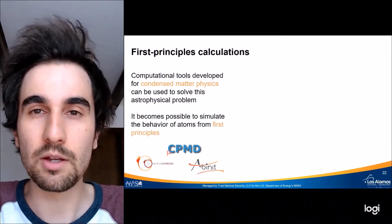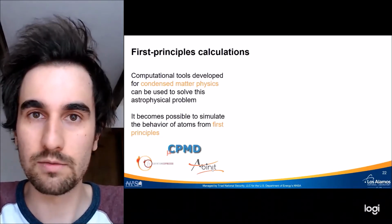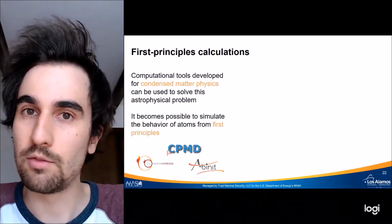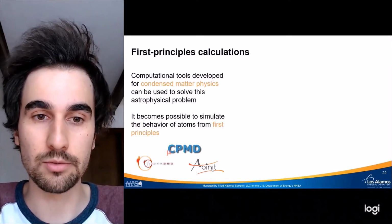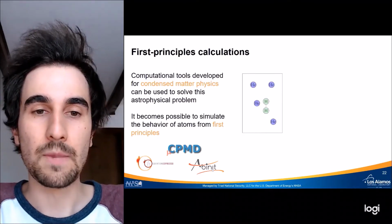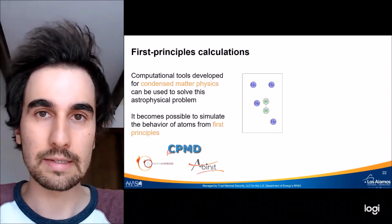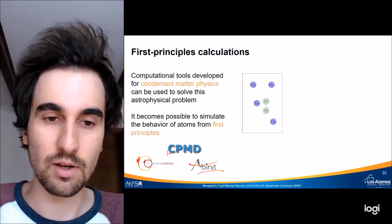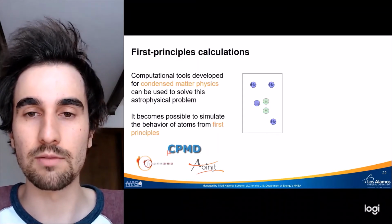So the idea behind those tools is basically to just go with the most basic laws of physics, so quantum mechanics, classical mechanics, to simulate the behavior of a system of atoms from first principles. So as few approximations as you can. So let me just give you an example of such a calculation that I had to do for my thesis. There are many different types of first principle calculation, but this is a very illustrative example.